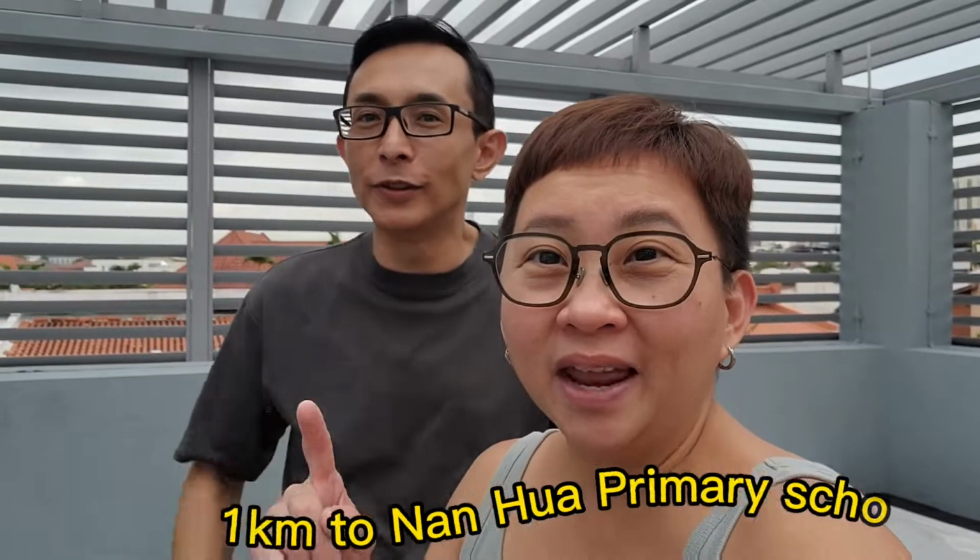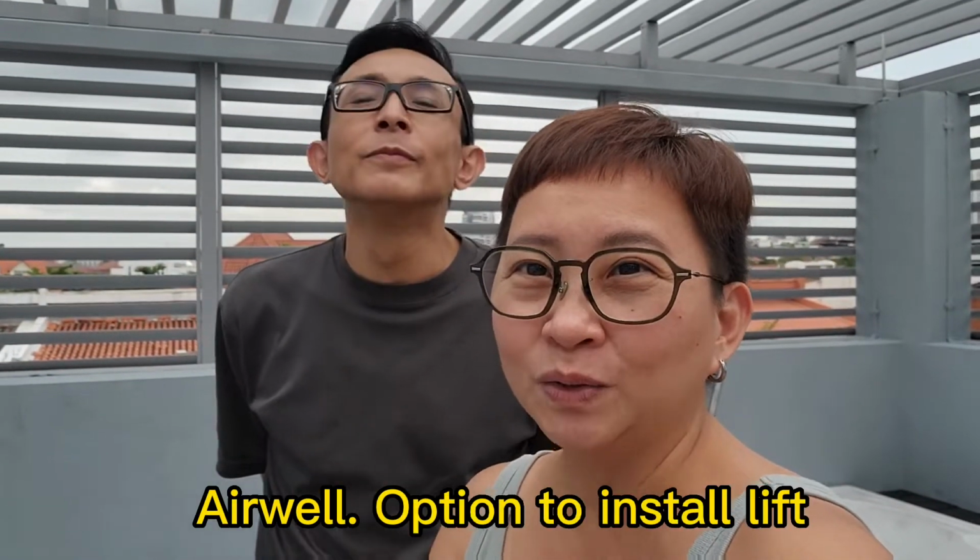Wow. Then there's option also for you to install a lift in the house if you want to. There are 2 places that has enough space for you to actually install a lift. Wow. If you are tired of walking, or if you have elderly in the family, right? Yeah.